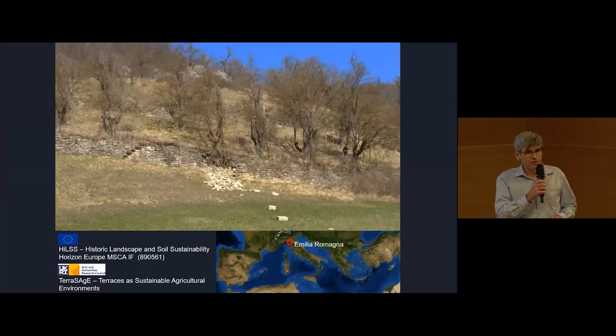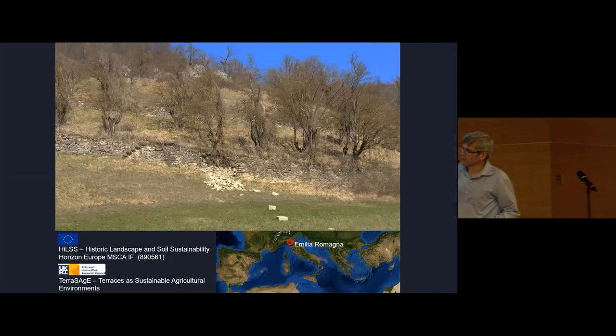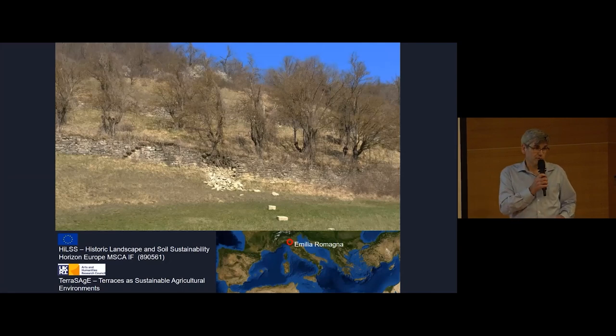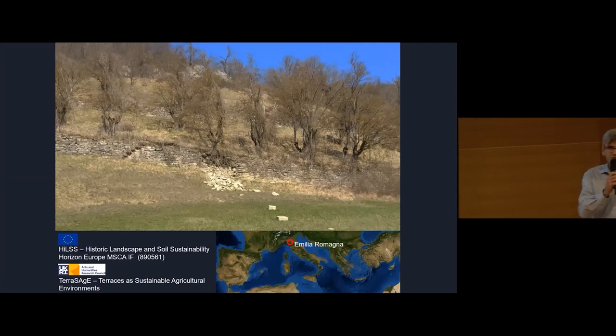But we can also use this knowledge to help inform other types of analyses. So this is another example of a project called Historic Landscape and Soil Sustainability, also funded by the European Commission. And this was a postdoctoral project with our colleague, Dr. Filippo Brandolini, who is about to leave Newcastle University for a new job at MIT in Boston.